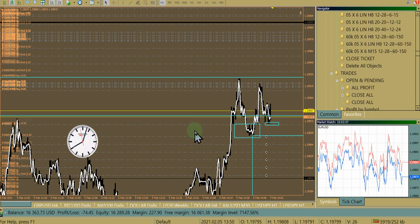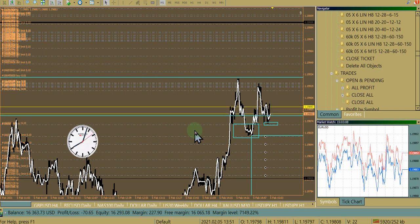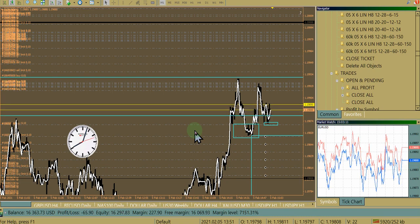Dump and reload. Looks like the pound's ready to take off like a rocket. They haven't been able to kill the pound, and it came back to life yesterday on fundamental news, supposedly on the news.